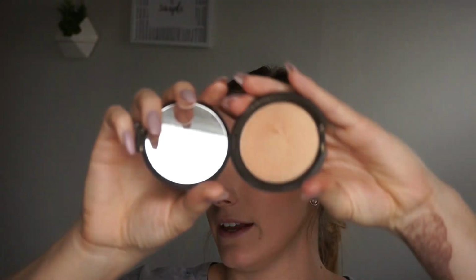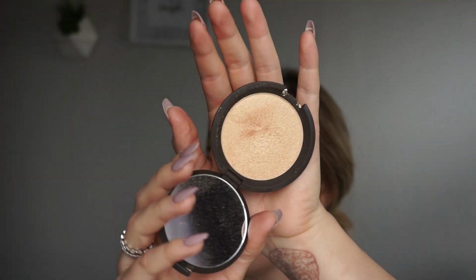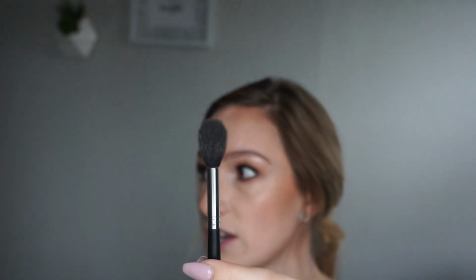This is another Jaclyn Hill product. This is the Becca Cosmetic Highlighter in the shade Prosecco Pop. Beautiful light orangey gold undertones to help create that bronzed, glowy look. So to highlight, I'm going to be using the M501 brush, and I'm just going to be applying this to the high points of my cheeks.